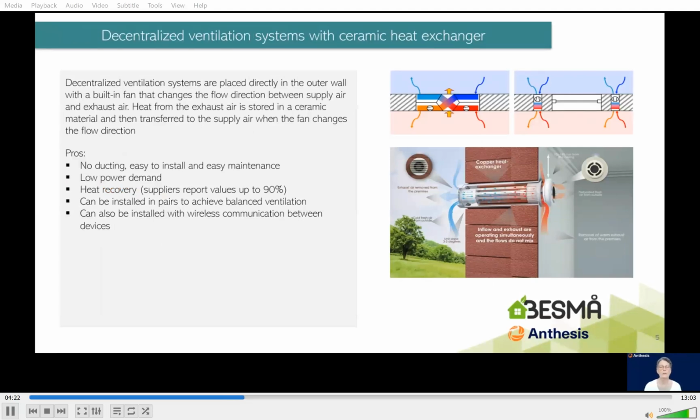And you may know already what the decentralized ventilation system is, and there are different kinds. Here is a kind with ceramic heat exchangers, and there are several benefits from it. It's easy to install. You install it directly in the facade. There's no ducting needed, and it's easy to maintain as well. It has a low power demand. It has a high degree of heat recovery, and the suppliers say that it's approximately 90%. I'll come back to that in a minute.